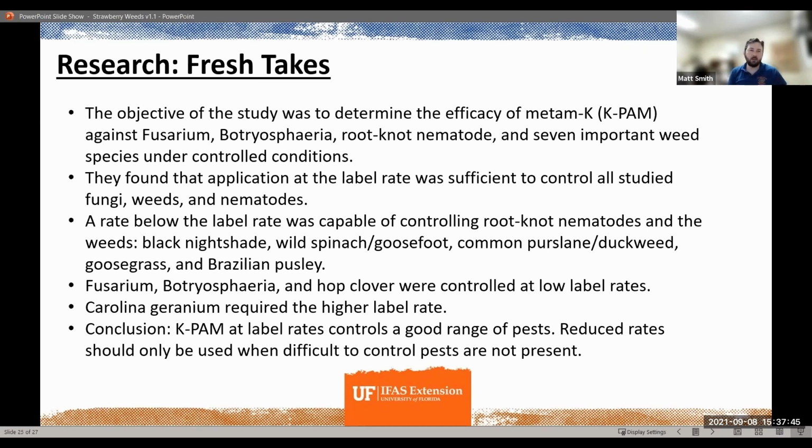So they actually found that if they had a rate below that label rate, in some areas significantly below the label rate, they were still able to capably control the root knot nematodes. That was the lowest level. It was only, I think, 68 grams per hectare, something like that, or kilograms per hectare, and I can't do the mathematics off the top of my head, but it's much lower than the label rate. Controlling those root knot nematodes as well as most of the weeds.